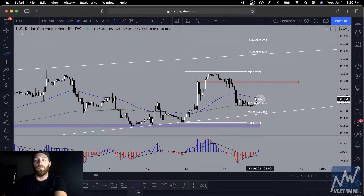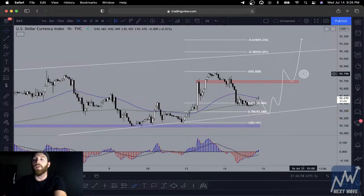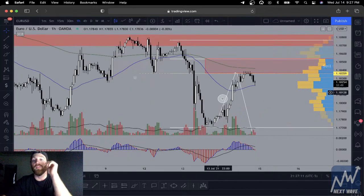I want to see a move down, create the divergence, then start to form some type of move like that. We might not get that, like I said, with the weekly candle coming down. We might get something like this and then smash. So we'll see what happens with the dollar. It's kind of in a 50-50 area. Higher time frames kind of look like it could drop. Lower time frames kind of look like it could continue up. So it's usually not the best. So that's going to mean most of these are going to look kind of 50-50.